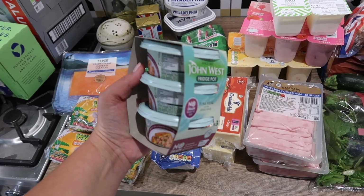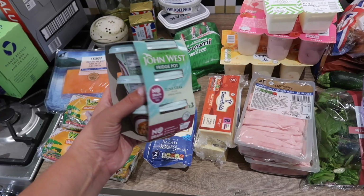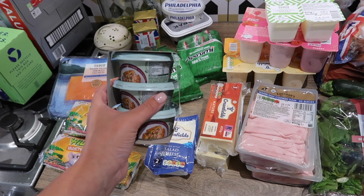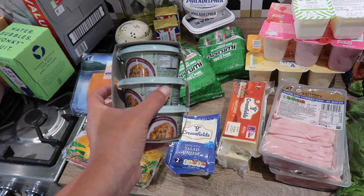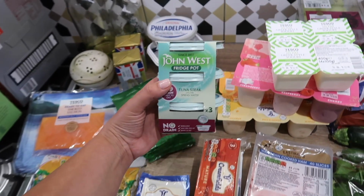Oh, I think we're a bit out of focus here. Again, I buy the John West no drain tuna from Costco, and then when I need to buy it from Tesco, I normally buy the canned version, but they don't do the cans anymore. They only do this fridge pot, which is the same price. It's not more expensive. It's just now in a plastic container rather than a metal container, and you can open it and reseal it. I don't know, seems very odd to have chosen to do that, but there we go.